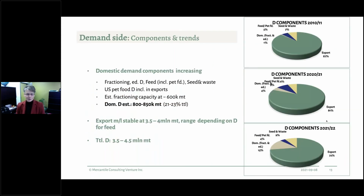However, as we move more into the demand side, I wanted to show a trend that Julianne has been talking about. On the right-hand side here, you see 3 pie charts that depict the domestic components of the markets in 3 colors, in beige, blue, and the yellowish color, versus the export side in dark green. And you can see that in 2010-11, the exports made up about 87% of demand. Below that, I'm showing 2021 and below 21-22, because it has changed from last year to this year.